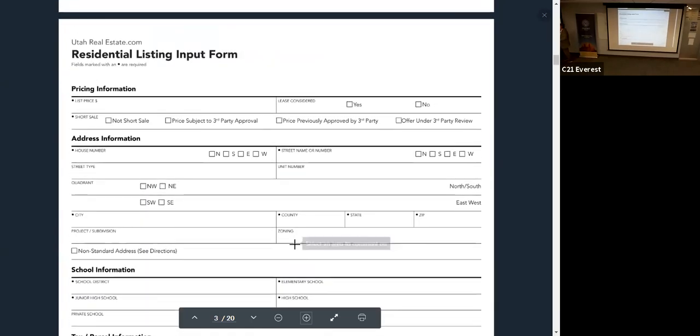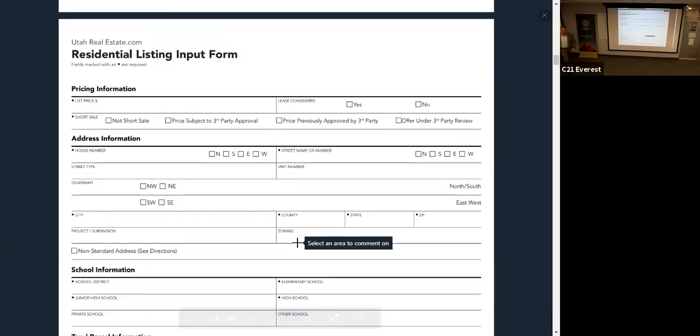All right, so the next document is the residential listing input form. Now, on this, here's the key thing. I'm going to go through this one somewhat quickly, but just a couple of things that I want to point out to you. You'll notice here, right next to where it says list price, it's got this little dot, and then down here, short sale, there's a dot. But you'll notice over here, lease considered, there's no dot. Down here, unit number, no dot. Under the street name, there is a dot.